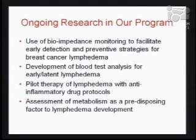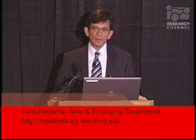We have 4 major clinical research trials going on in the Stanford Center for Lymphatic and Venous Disorders. I talked to you about bioimpedance analysis, that EKG-like machine that measures subtle amounts of fluid in the limb. We are using that technique to follow people that are at risk for lymphedema that haven't developed it, to determine how we can use preventive strategies to actually prevent the development of overt lymphedema.